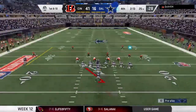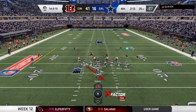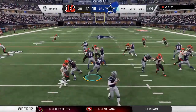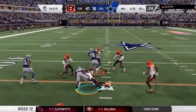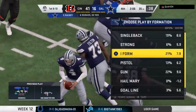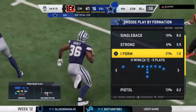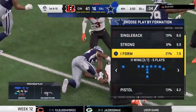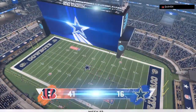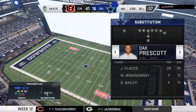About set for this next drive by the Cowboys offense. On first down, Rainey, and he's brought down, getting this one up to about the 35. Give him 10 there, good enough for a Cowboy first down. Just 2 minutes remaining here in the fourth quarter of what has been a one-sided affair.